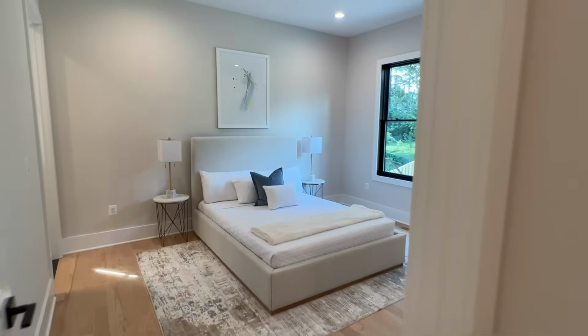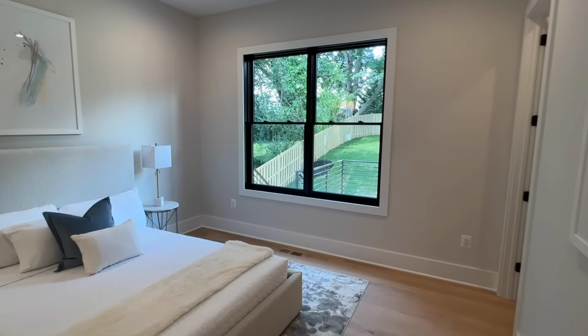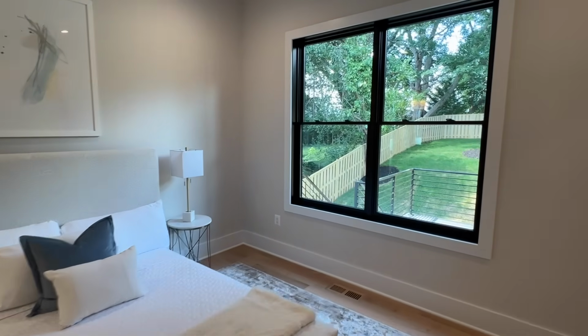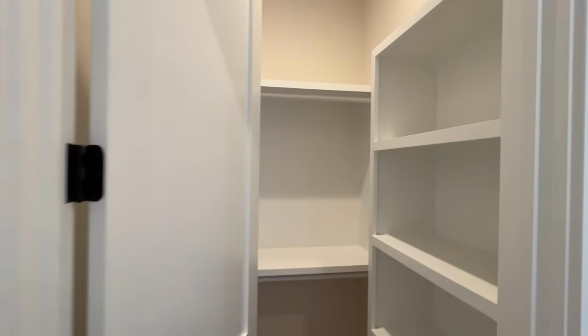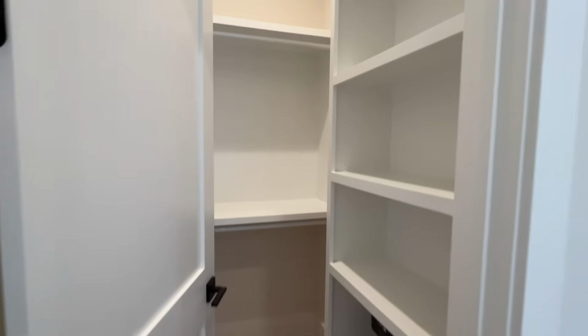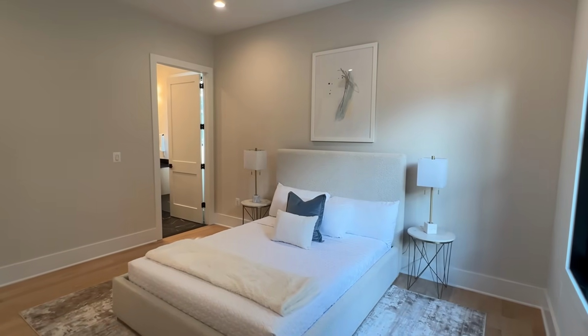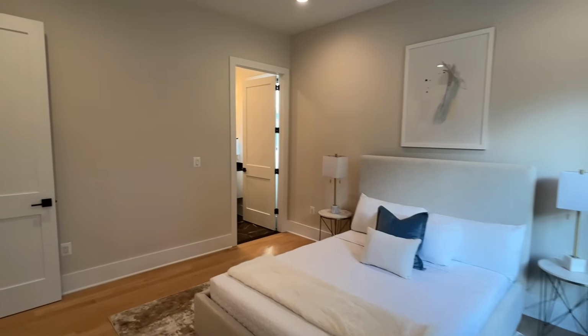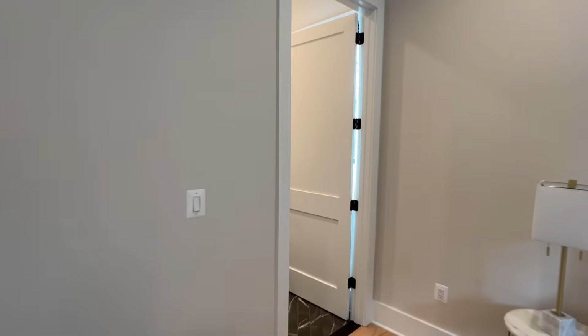And we have our first level bedroom suite. So for guests, parents, whoever, always nice to have that kind of space. Because some of these houses you have to kind of turn the office into a bedroom. This, you actually have a dedicated bedroom.